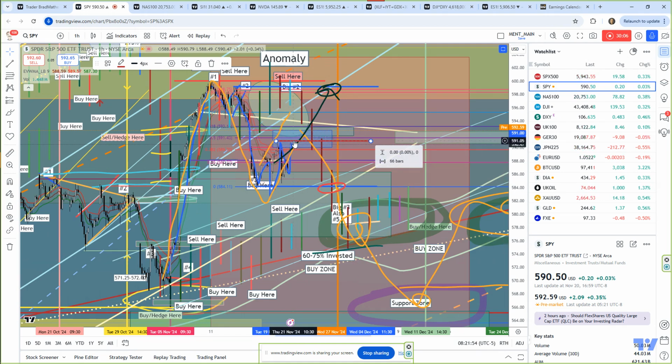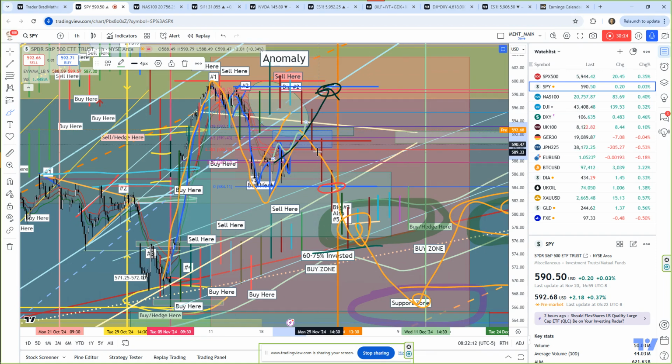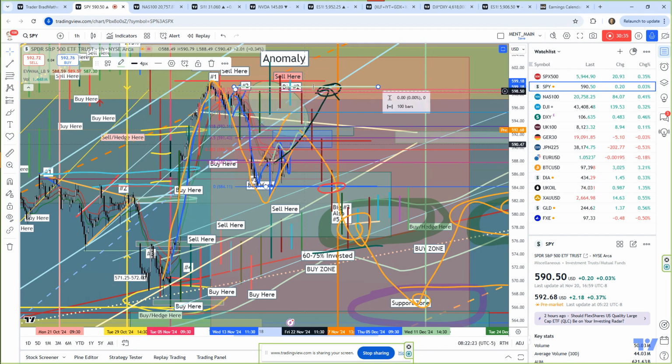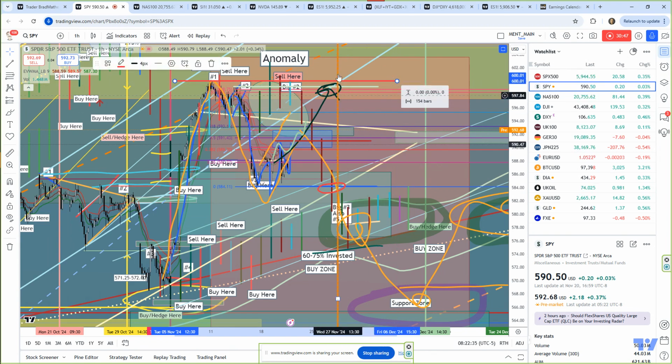A move above this 591 area, let's call it, would indicate that we are going to continue to move in moderate flagging like this somehow. So be aware of that, and it looks like we're at 592.86. So we're continuing to flag, everybody. We haven't broken down yet, but remember, this is our big breakaway level right there. We've got to get the markets above this level, 599.16, in order to continue, and really above this level too, in order to continue higher.